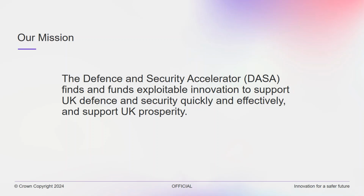Generally speaking, the types of innovations that DASA funds are those which could provide a step change in capability rather than, say, an incremental improvement, and ones that can provide a benefit over what's currently possible, and also ideas that have a requirement to be developed specifically for a defence or security end use case. And this is DASA's mission statement. We find and fund exploitable innovation to support UK defence and security quickly and effectively, and to support UK prosperity.